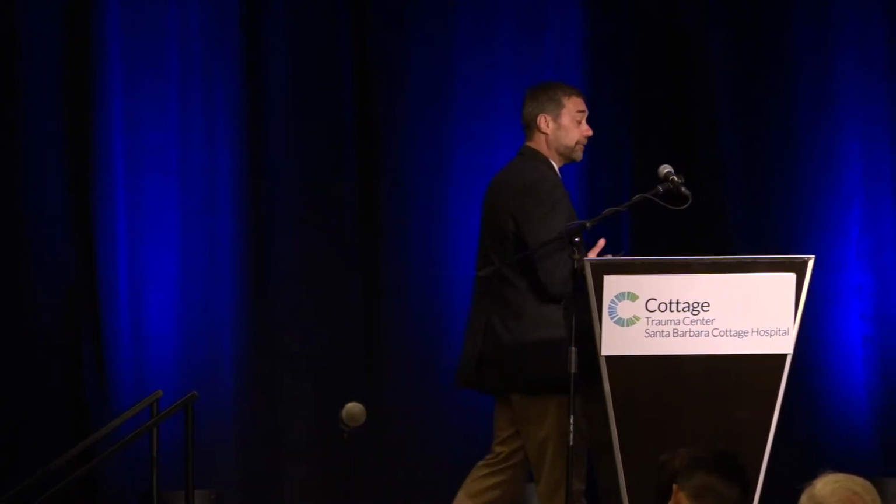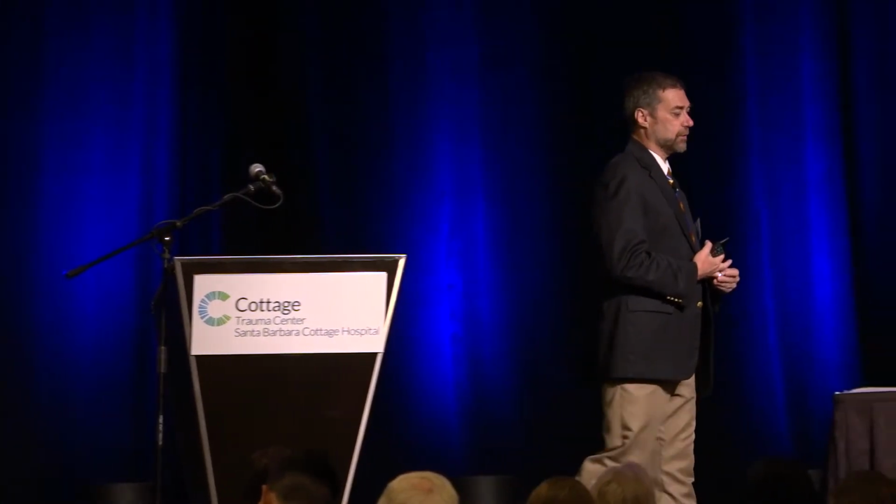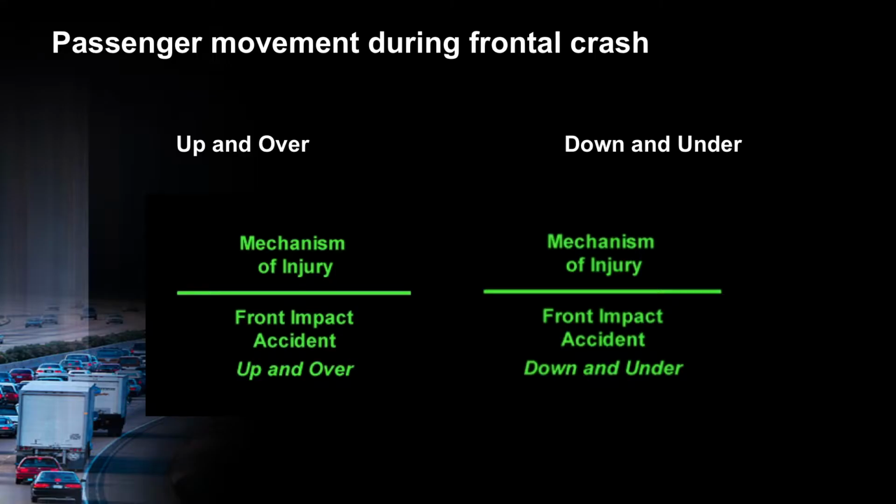As we look at these injury potentials coming up in a minute, we also have to think about how the patient moves within the vehicle during a frontal crash. And there's really two ways the body can respond to a frontal crash. These are going to be dependent on a number of things, including the speed of the vehicle, the size of the patient, the way the patient has their seat positioned, and the size of the vehicle or the object in which they're hitting. Patients can either go up and over the steering wheel or down and under, and you're going to get a completely different injury pattern depending on how the patient's propelled within the vehicle. So let's watch these two.